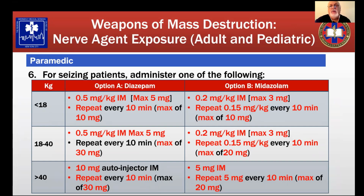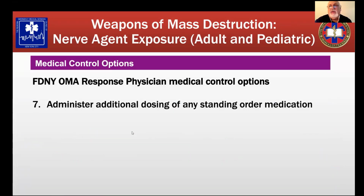If you're following along with the protocols, recognize that some of the doses have been updated and familiarize yourself with them. In a WMD incident, the FDNY OMA response physician may order additional dosing of any of the standing order medications that were found on the previous charts.